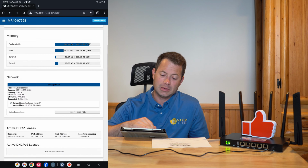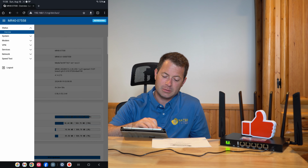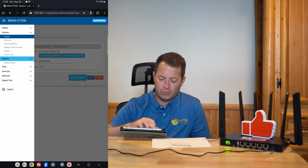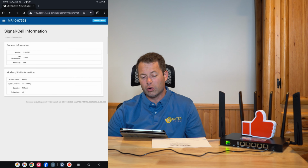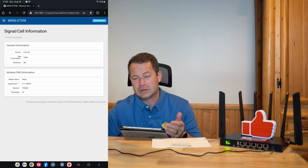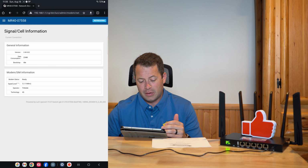Now I'm in my basement, so I get poor cellular signal in my basement. That's pretty normal. The system stuff is really not that relevant for this discussion, but in the modem section I can go in here and see my cellular information. This is where you can see your signal level and the operator. So that's probably the most important.